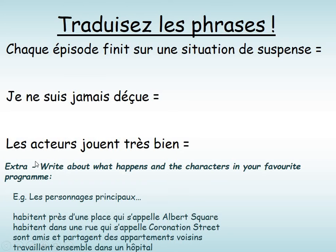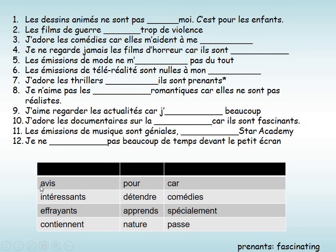There is an extra if you're feeling wild. Write about what happens and the characters in your favourite programme. Feel free to do that if you like, but you don't have to. It's just an extra. Because now I'd like to take you through the task that I've added, which is the gap fill. I mentioned earlier that the exam board will give us a report every year about how well we fare in the exams. Gap fill, I've told you before, it is not one of Ponte Delai's pupils' strengths. Don't know why, I think it's just panic.